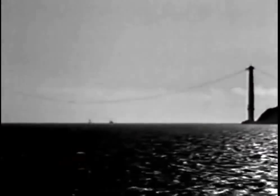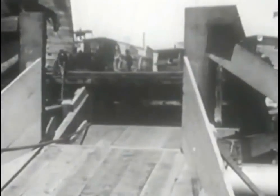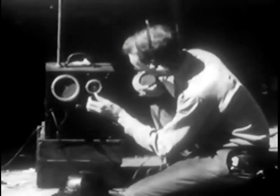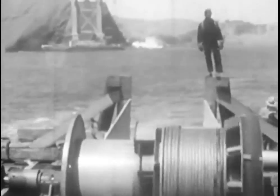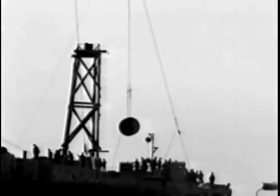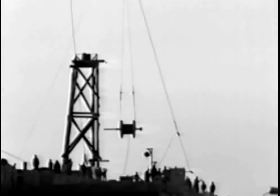In the summer of 1935, workers began the mammoth task of suspending the bridge's cables. Initially, shipping lanes were closed, so that the first strands could be dragged across the gate by Coast Guard vessels. The operation was choreographed by radio operators, who directed the pilots through the treacherous waters. Cranes lifted the first small strands to the top.